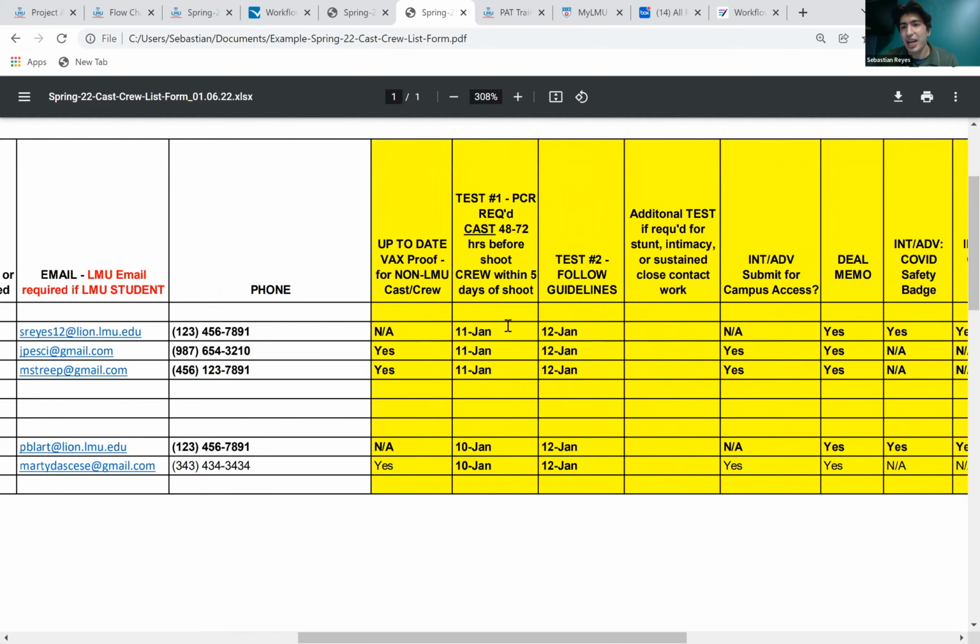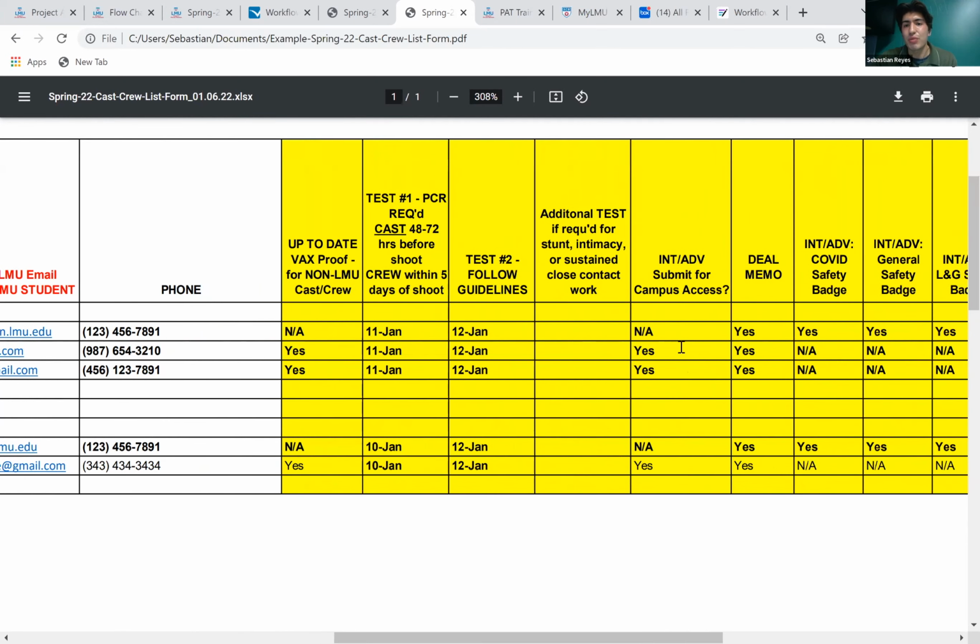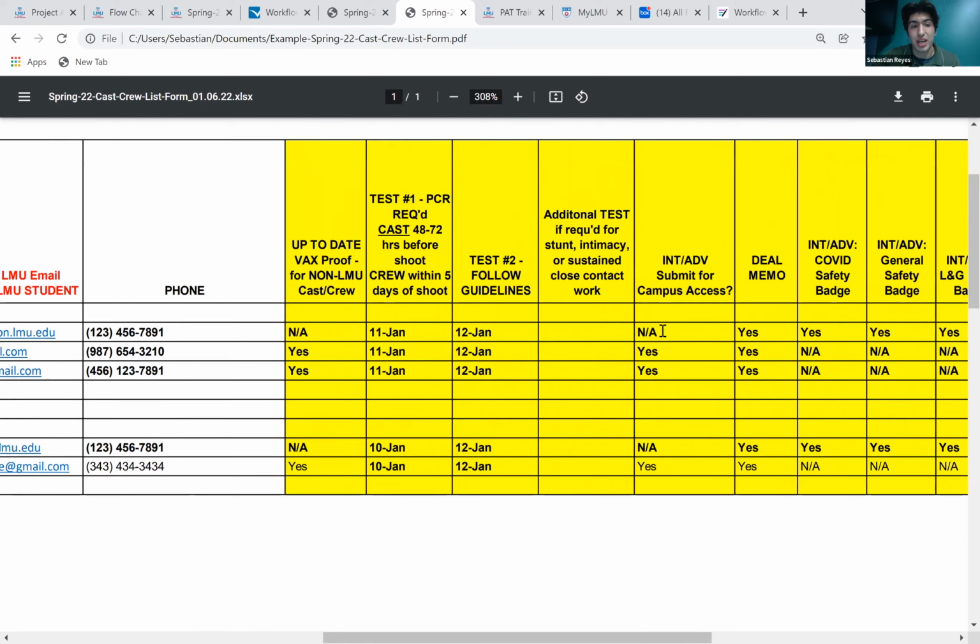And he's also going to have to get a second test at the same time. And then we're also going to have to submit campus access for him. Since he's not an LMU student, we have to make sure that he's able to get on campus. So that's also paperwork that you have to fill out.